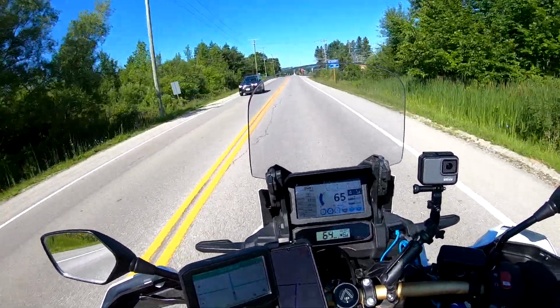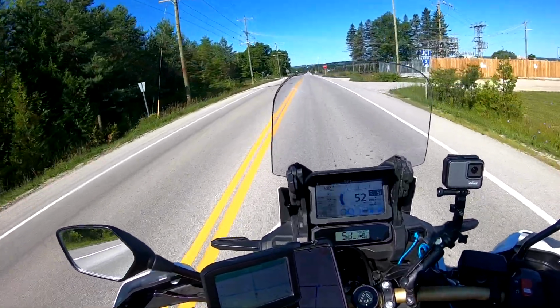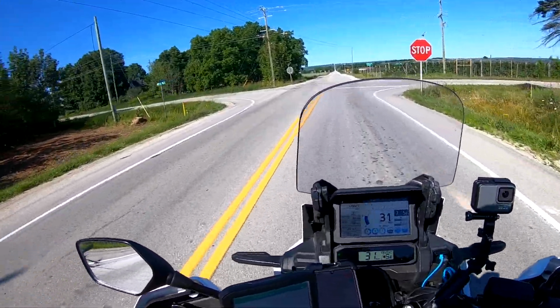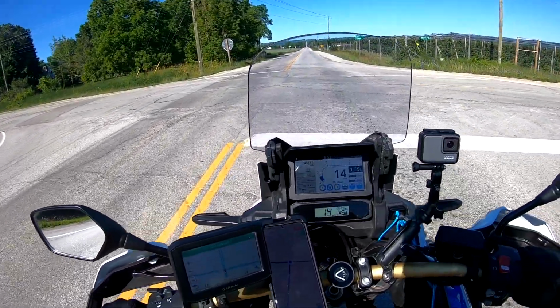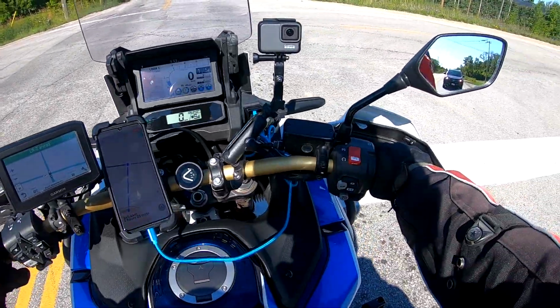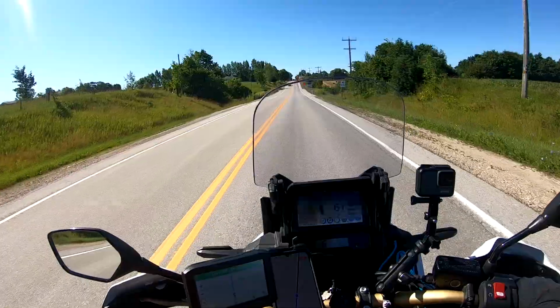So that was my backup plan. These Beelines aren't quite that flawless. You still have to watch them constantly if you don't want to miss a turn or something like that. Now we're supposed to go down Grey Road 2 here, so that's what I'm doing. I think we'll wait for that, and we'll head down Grey Road 2.